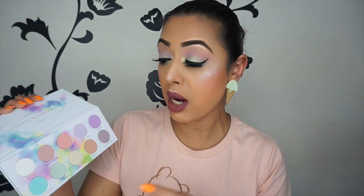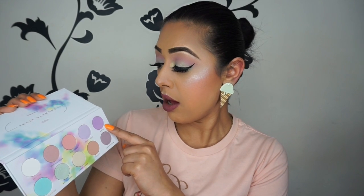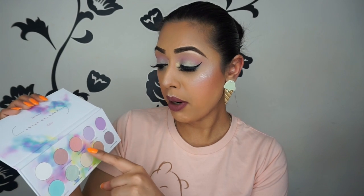But then what I also find is, because I used 2 shades in my crease, the shade Quite Realistic and this one here called Daydream, which is this purpley lilac, deep lilac shade. What I found was when I applied Quite Realistic then Daydream, the Daydream shade pretty much blended away the Quite Realistic, so I had to go back in. So if you're mixing shades together, which we all do with eyeshadows, the matte shades unfortunately don't stay on long enough. They are easily brushed away, meaning that no matter if you've got primer on, if something touches it or if you rub your hand on it, it will come off.